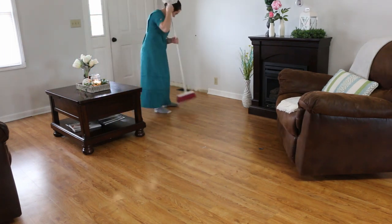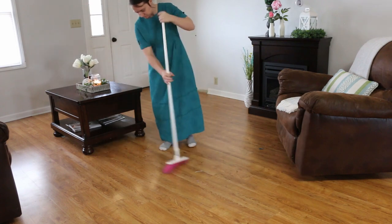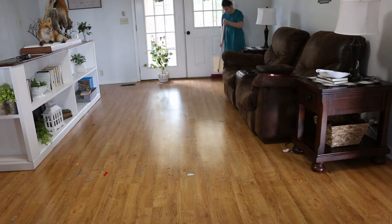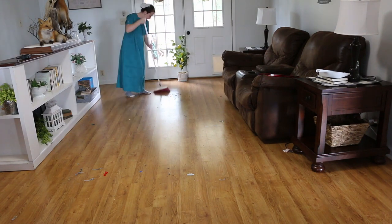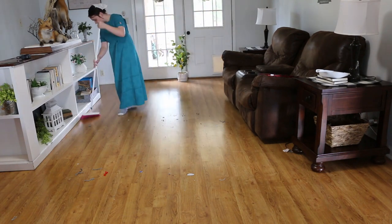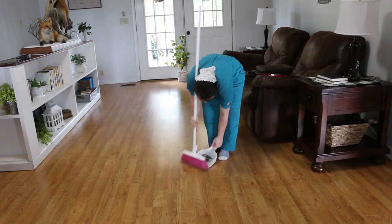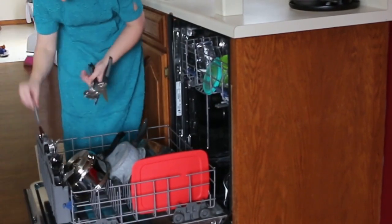So here we are sweeping the floors, getting those swept, and then we'll basically be done here in the living room, and then we'll head on out into the kitchen. I'm just going to start here with unloading the dishwasher and putting in the dirty dishes.